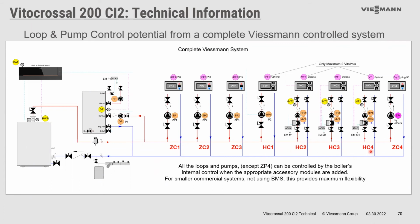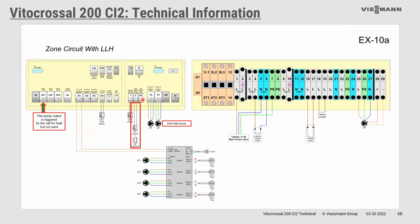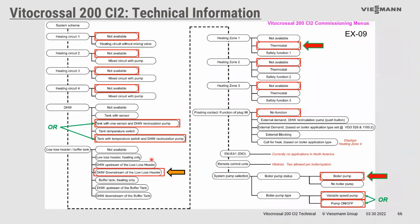And one of the things we didn't look at previously was the use of that 96 input. So if we go back and look at the wiring diagram, we see that there's this 96 input here, which we didn't use. But we see that the programming for 96 can be no function, or the domestic in temporary push button, or external demand blocking, or call for heat. So we're going to use this as call for heat in the application or as external demand in the application.